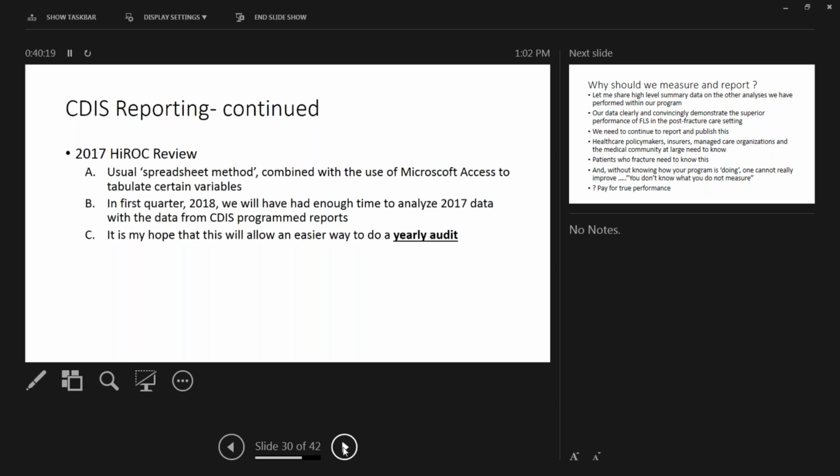I like the word annual audit because in the United Kingdom that's done every year. There are over 160 FLS programs in the United Kingdom, and you see what you're doing. Are you doing the same? Are you doing better? I think that's really, really important. By April of this year, that will allow enough follow-up from the end of 2017 really to complete this and see what our data shows compared to what we've reported to this point.